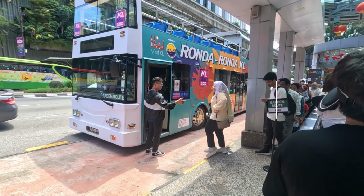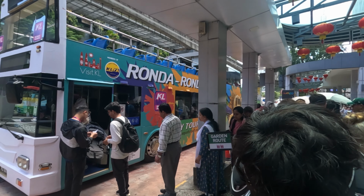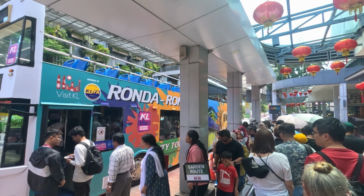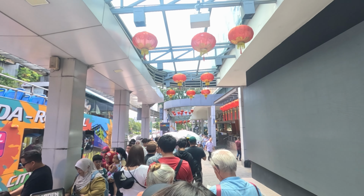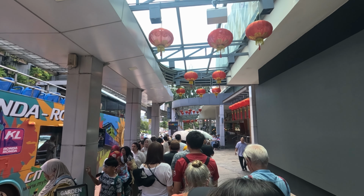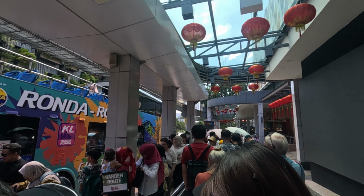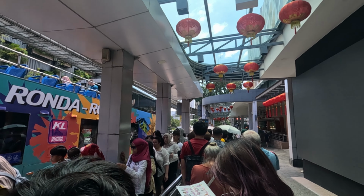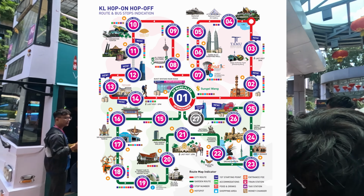On Day 1 and Day 2, we preferred exploring KL on a hop-on hop-off bus. It offers a very cheap rate compared to other private transport for visiting multiple destinations. The buses are double-decker buses. The lower floor is covered with AC, and the top floor has open seats and partially covered AC seats. The routes are separated into city and garden routes.